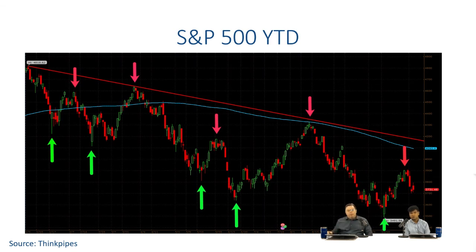And so how do we know when one of these is going to be the one that really runs, gets through that 200-day moving average, and we turn this primary trend back into a positive instead of a negative trend?